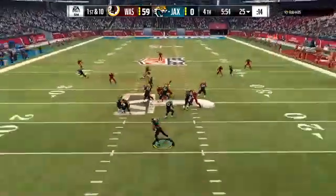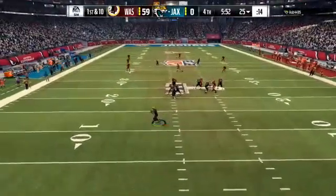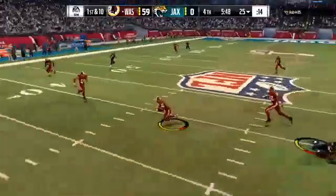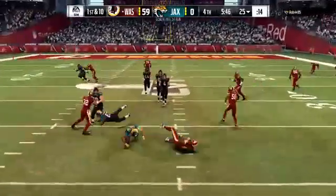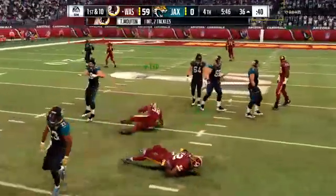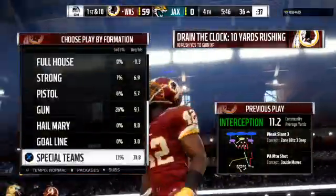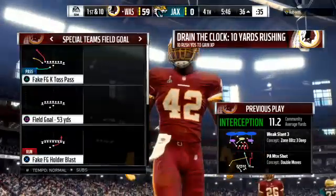I want the ball in the hands of X, Y, and Z and see if we can move forward. So don't get too cute. Go to the playbook. And my goodness, another interception. Picked off at the 38. And they take possession of the football and have it at the 36-yard line.